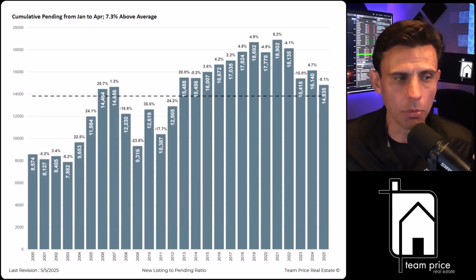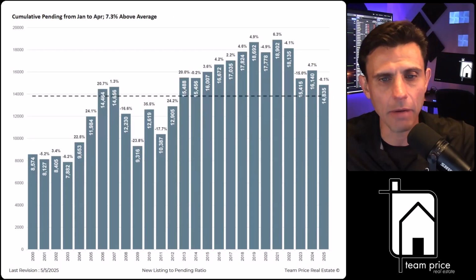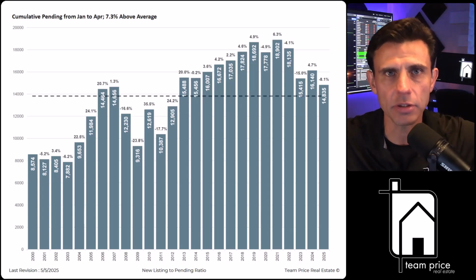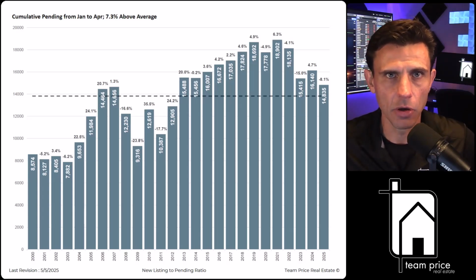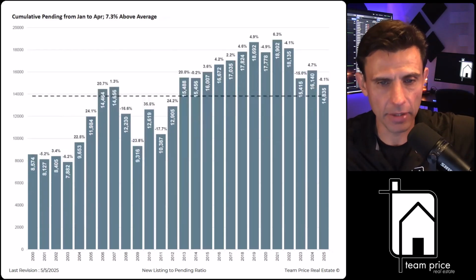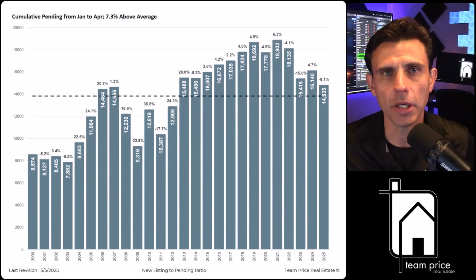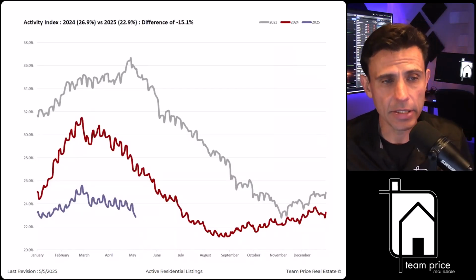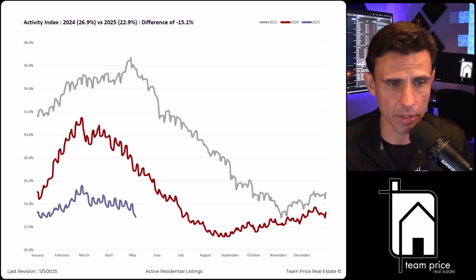So you see the gap? We've got cumulative new listings up 8.6%. Cumulative pending, we're down by 8.1%. That gap is what the new listing to pending ratio expresses: the gap between the new listings and the pending listings. New listings are up 8.6%. Pendings are down 8.1%. That's why we've got a ratio that's under 1. And what does that mean? It means inventory goes up. And it also means that the activity index goes down. The activity index is the pending divided by the active plus the pending.